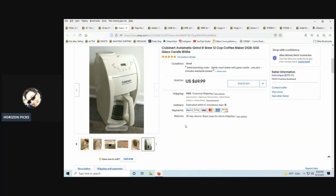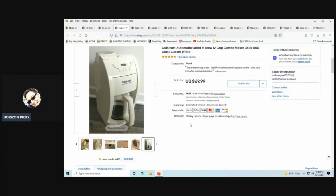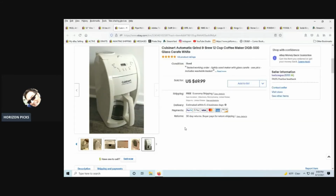This one was the white one. I think it's a little less desirable because you can really see coffee stains. The black one tends to maybe get a little bit more money. Or if they do have a stainless steel chrome one, they get even more money because people like to match that up with their decor.